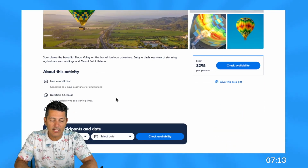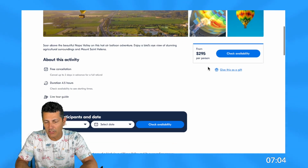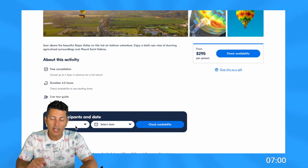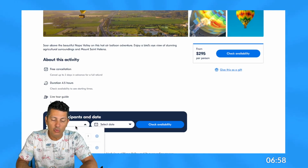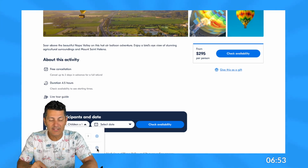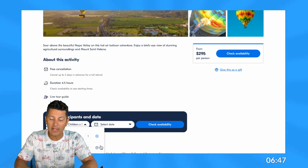And now the next thing I look at is free cancellation, duration 4.5 hours, and live tour guide in English. And then I just kind of quickly glance at the price, $295 per person. And then I want you to know that when you go on GetYourGuide, always click on this section and just go through the process, because sometimes they put packages in there that you won't see unless you actually go through this selection process. So we're going to select adults, children.